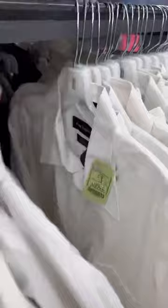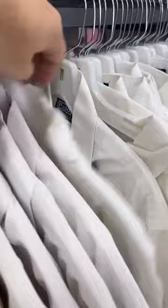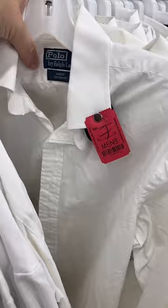My poor wife. Why are you passing on Polo brand? Polo brand solid whites don't sell as well as Brooks Brothers. And plus, the one that I passed has stains on it. I saw it last week, that's why it's still here. I don't have luck with these. I have luck with Brooks Brothers, so I pass on those.